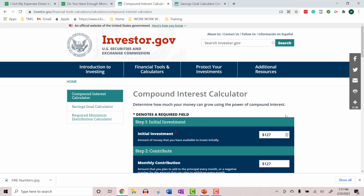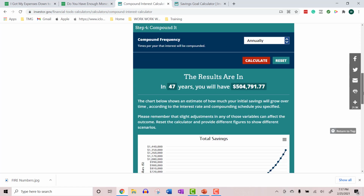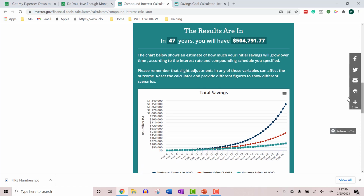As you saw, let's take somebody who's 20 years old. They save $127 in the first month. They consistently contribute that $127. If they retire at age 67, that's 47 years of investment. I use a 7% estimated interest rate, and let's do a variance of 3%. You might not be surprised by these results. Compounded annually, that's a little over 500,000.